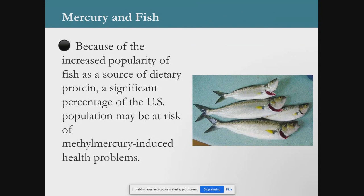This became popular probably 20 years ago, as more and more people were eating fish as an important source of protein and omega-3 fatty acids. I happened to be working in the state of Wisconsin at UWM at the time, working with the state health department with hair sampling, because fishing is still very popular in the state, and they were quite concerned about the levels of methylmercury in individuals. Next slide, please.